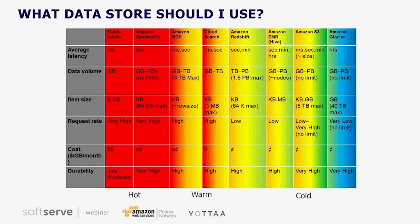As you can see on the left-hand side, ElastiCache and DynamoDB are a good fit for hot data, while RDS, CloudSearch, EMR with Hadoop file system, and S3 provide good options for warm. And finally, on the right-hand side, Glacier is the offering for cold data.